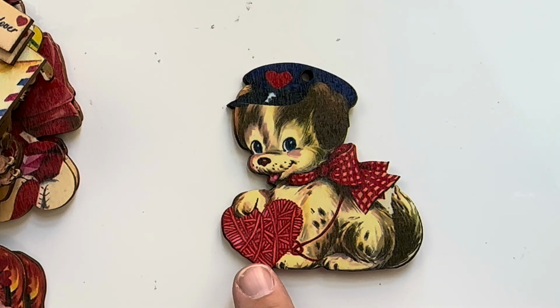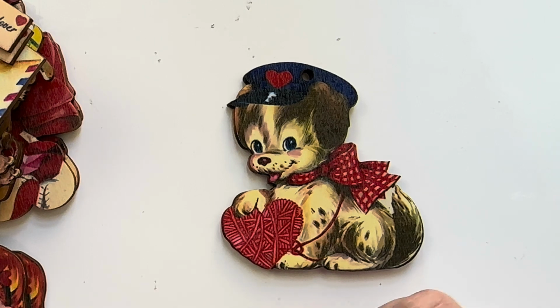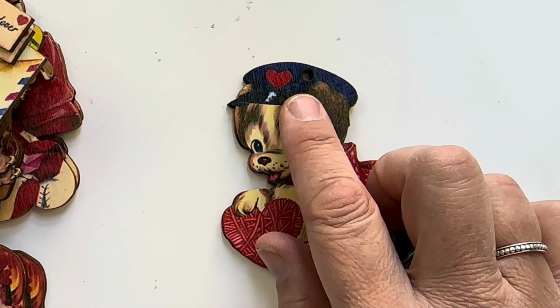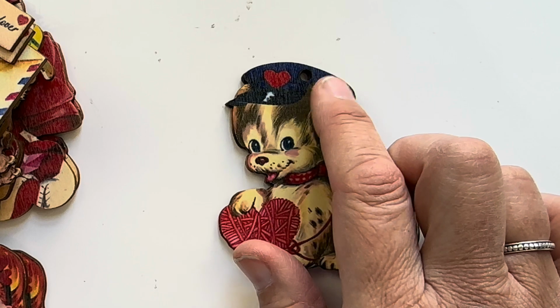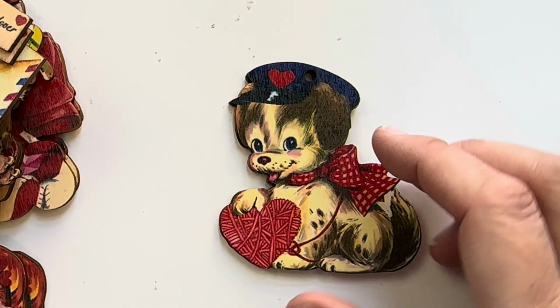I'm going to try to add some yarn here to really make the yarn stand out. And then I may just add an additional red band around the top here. I could try to match the blue. We'll see. I have a couple ideas for him.